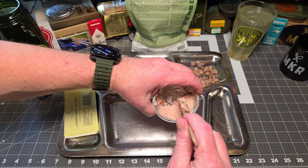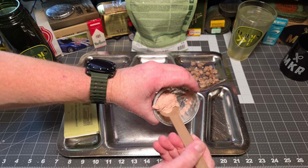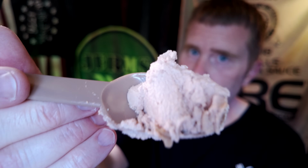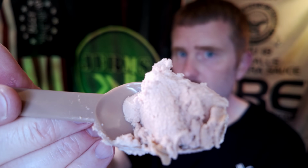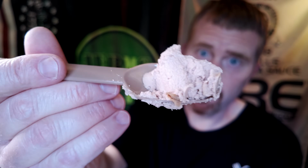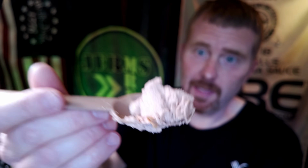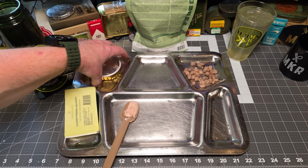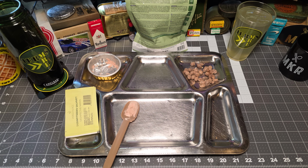Well, I can't let this go to waste. I've really come to love pate. I never really ate pate before I got into rations, but I really, really like pate now. I'm really a big fan. Some of the better pate I've ever had.